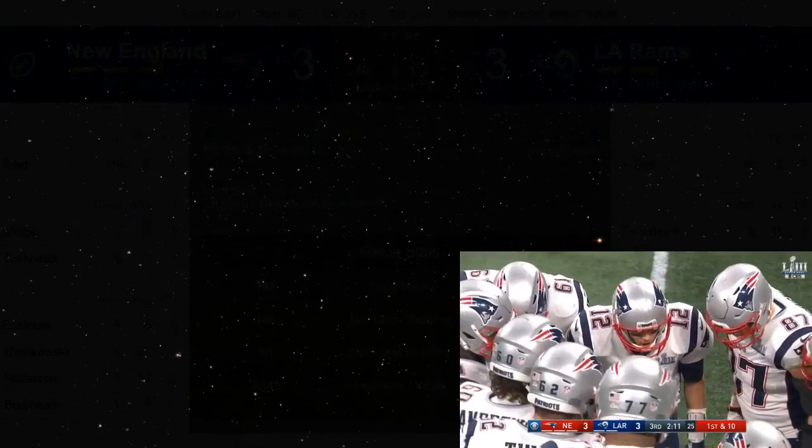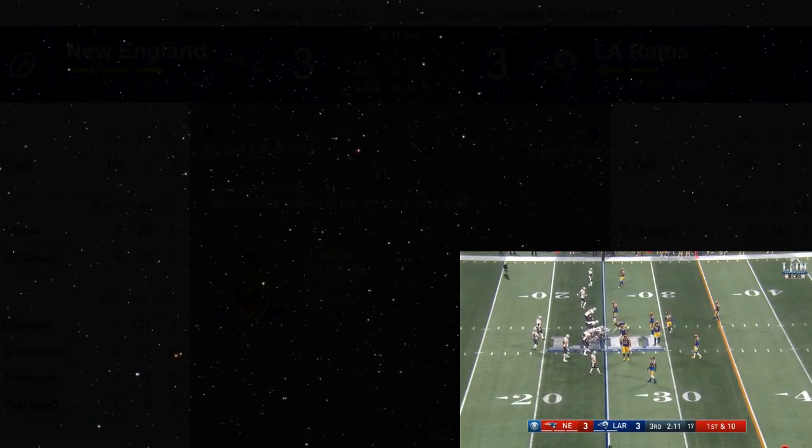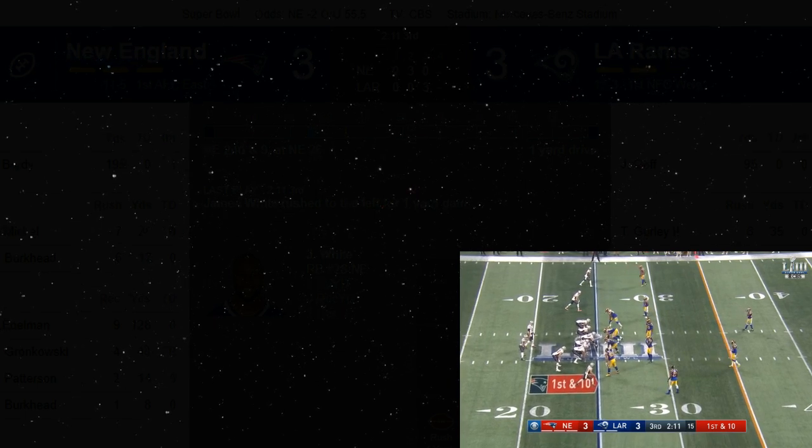Brady is 17 of 30 throwing for 195. 128 of those receiving yards belong to Julian Edelman. No touchdowns for Brady. He does have a pick. It came on the first drive of the game. It was intercepted by Corey Littleton, tipped by Nickell Robey-Coleman.